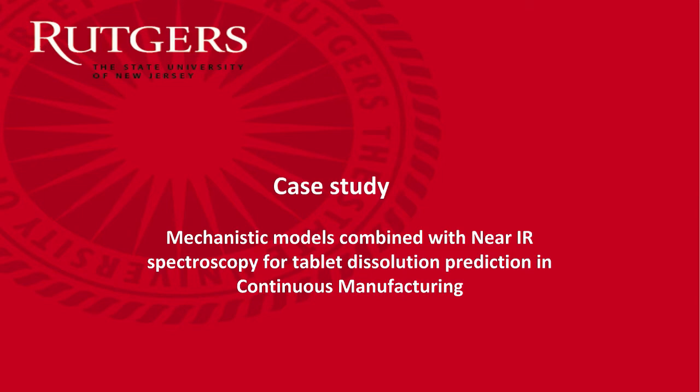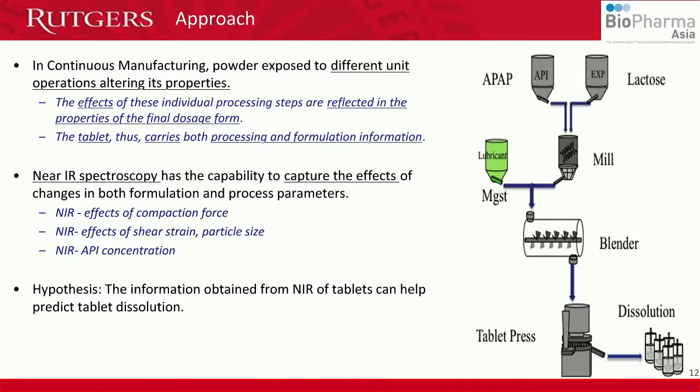And so this is a schematic of a continuous manufacturing line. In a continuous manufacturing line, we all know, or for that matter in any manufacturing process, we know that powder is exposed to different unit operations, which alters its properties. And the effects of all these individual processing steps is directly reflected in the properties of the final dosage form, which in our case is tablets. So your tablet is going to carry the information of your processing as well as the formulation information. And so what you need is a tool that can extract all such information.